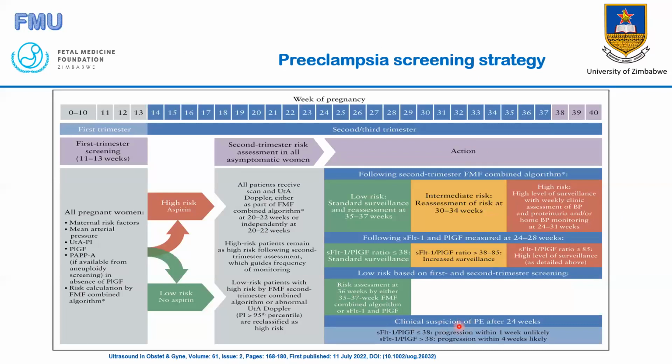It is better to do the sFlt-1/PLGF. If it is less than 38, they are unlikely to progress within 1 week, and if it is less than 38, they may progress within 4 weeks. But if greater than 38, likely to progress within 1 week, and these women, you need to really follow them very closely.